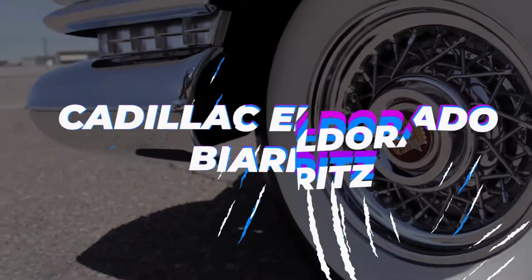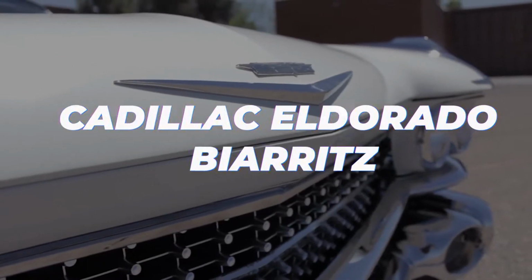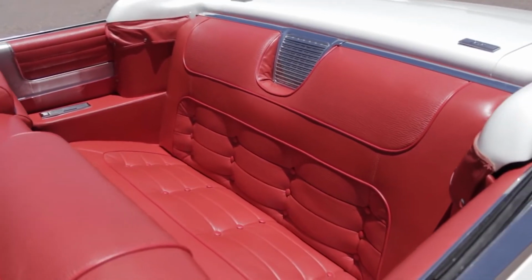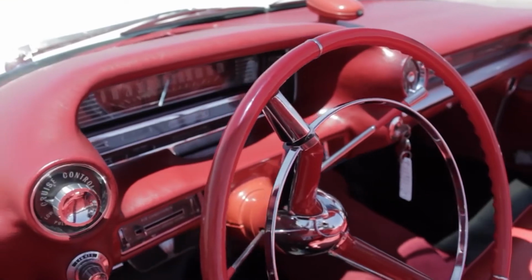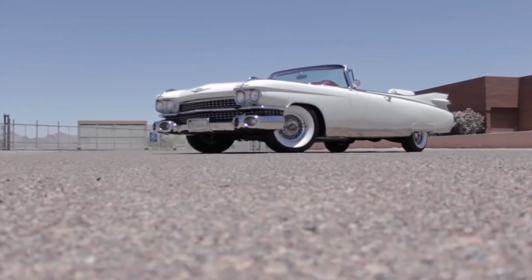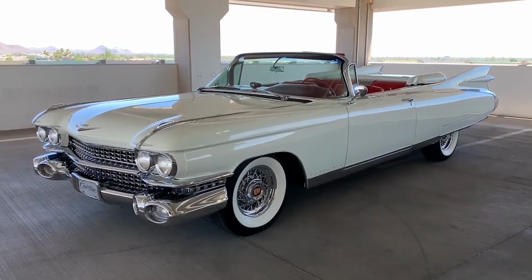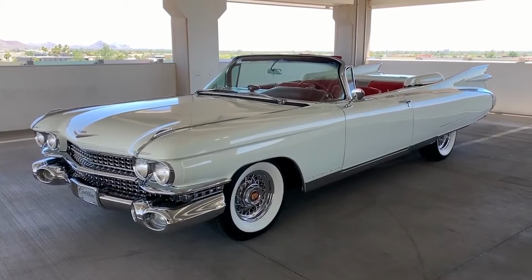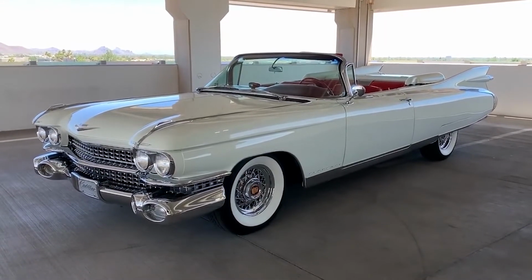Up next is Cadillac Eldorado Biarritz. The Cadillac Eldorado Biarritz was produced for about 5 decades across 12 generations until it was discontinued in 2002. However, true fans of its power still love this classic, and the Biarritz lasted through the 1964 model. The Cadillac Eldorado Biarritz belongs to the 6th generation of the Eldorado.